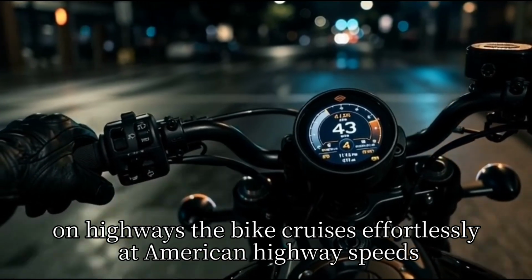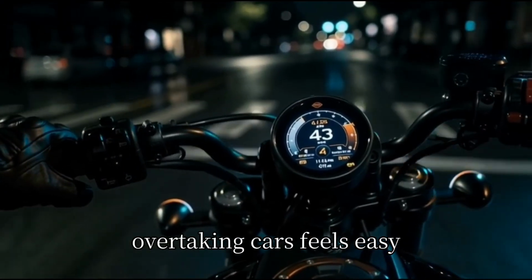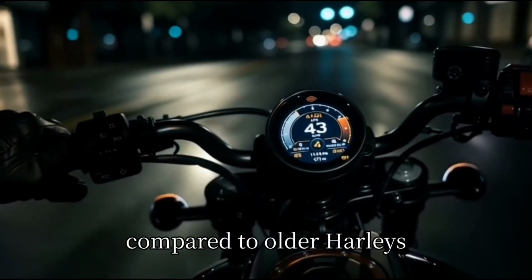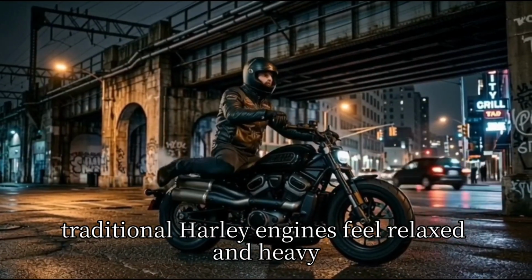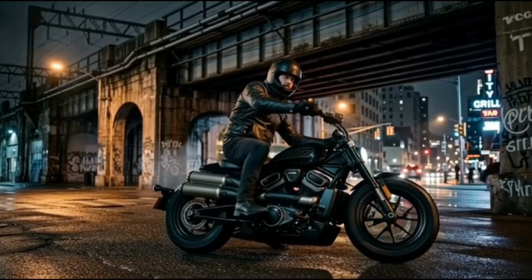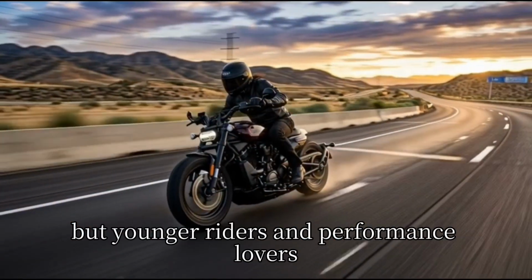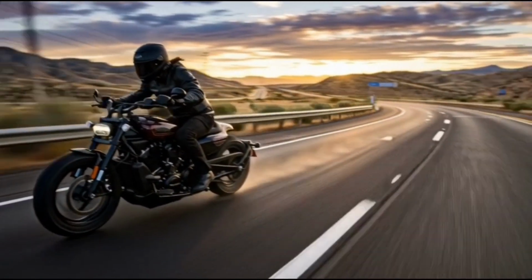On highways, the bike cruises effortlessly at American highway speeds. Overtaking cars feels easy, and there's always power available instantly. But this power comes with a different personality compared to older Harleys. Traditional Harley engines feel relaxed and heavy. The Sportster S feels energetic and aggressive. Some hardcore Harley fans actually dislike this because they say it doesn't feel like a real Harley. But younger riders and performance lovers usually enjoy this modern approach.